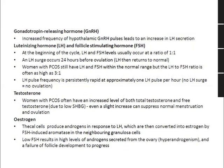When it comes to estrogen, if we look at the follicle itself and the cells within the follicle, the thecal cells don't produce estrogen, but they do produce androgens in response to LH. These androgens are then converted into estrogen by follicle-stimulating hormone-induced aromatase, the enzyme that converts through to estrogen, in the neighboring granulosa cells. Now, low follicle-stimulating hormone, which we see in PCOS, results in high levels of androgens secreted from the ovary, and this leads to a failure of the follicle to develop and progress.